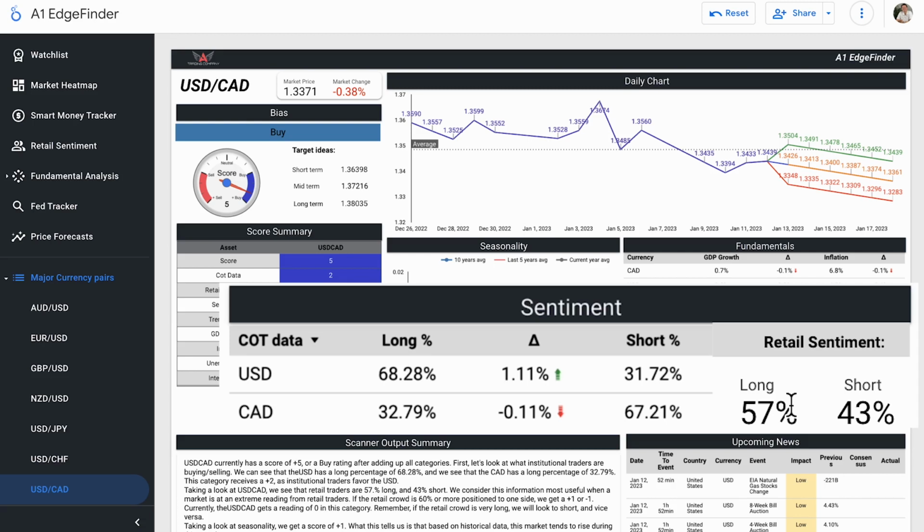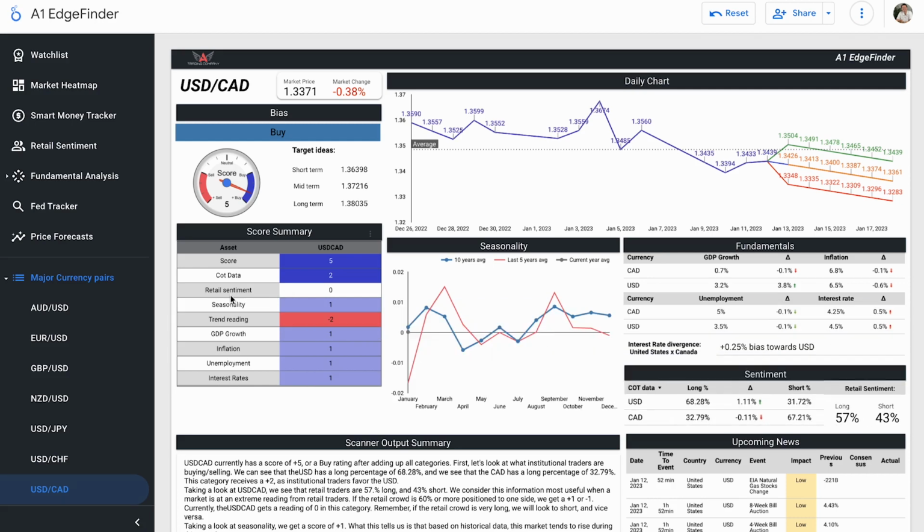So because retail sentiment has not crossed over the 60% on the long side, we do still consider it to be about 50-50, even though there is a slight bias on the long side from retail traders. We do not score it a +1 or a -1 until it crosses over 60%, so that it is very clear which side is favored. Our seasonality is a +1 score.